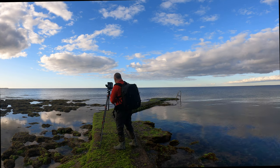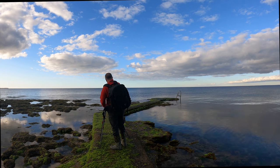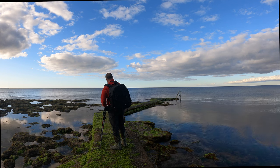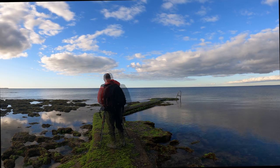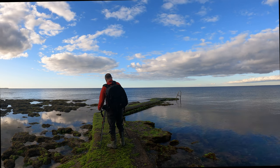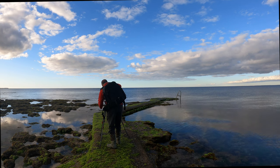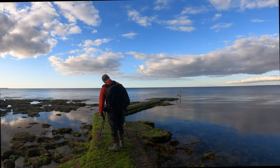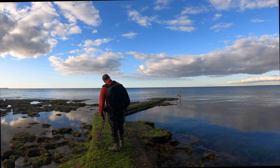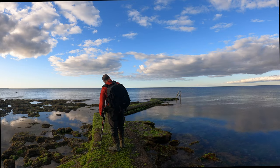This one has cooked. 4 minutes, F18. I looked at the sun and now my eyes have gone. I can't see a thing. Let's have a look through here. Yep, well exposed, no blinkies. That's not bad at all. I quite like that.